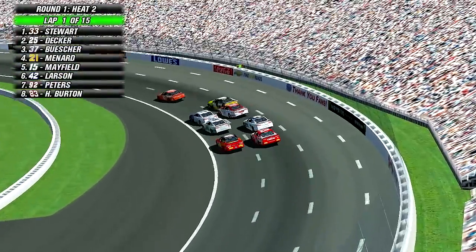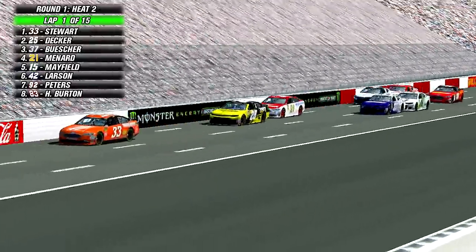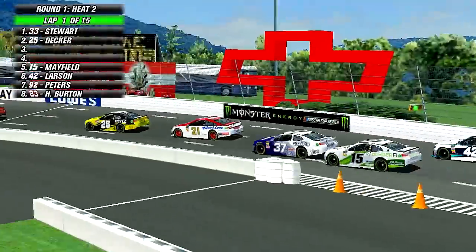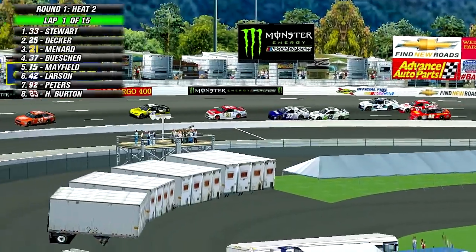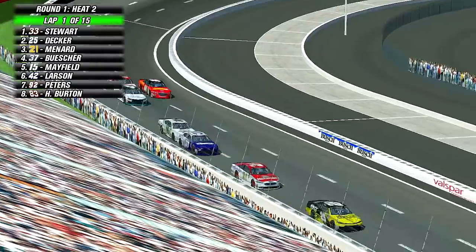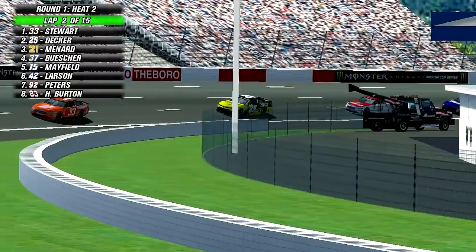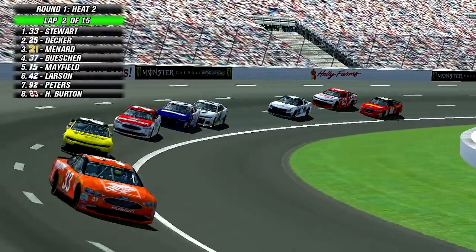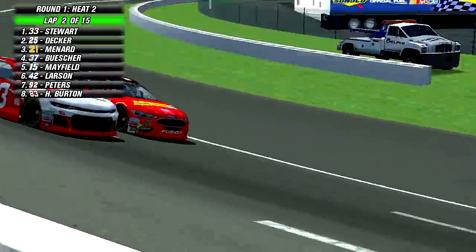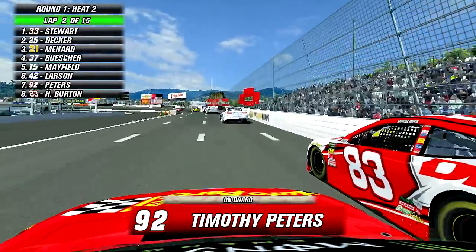And just like that, Tony Stewart skyrockets out to the lead with Natalie Decker in second, and it looks like Paul Menard is going to push his way up into the third position for the moment. Boy, this looks a little more intense as Mayfield's all over the back of Chris Buescher as they come off of turn number 4, and it looks like Tony Stewart is going to lead that opening lap. Side by side as we are for the last position between Harrison Burton and Timothy Peters, as they are still side by side down the back straightaway.